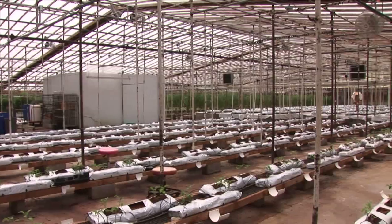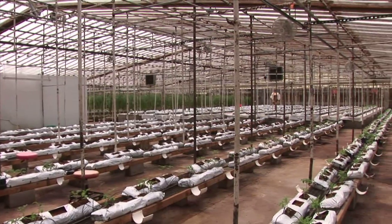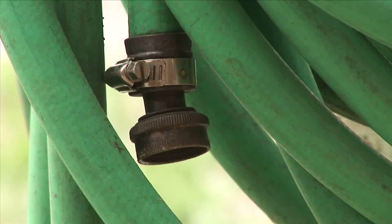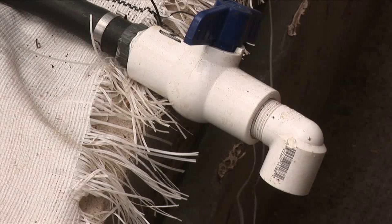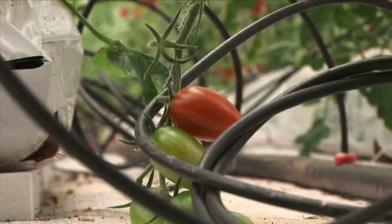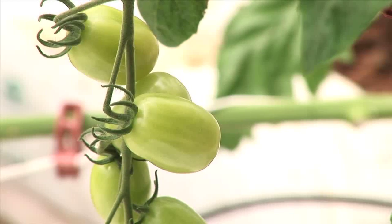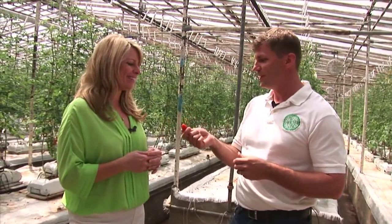A ton of tomatoes. Sounds like growing indoors is much more efficient than growing outdoors. Why is that? We don't waste any water. We can produce 4 to 5 times the produce that these plants would produce in the field on 1/10 the amount of water. So we're 40 to 50 times more efficient with water than outdoor crops. They're all organic? It's all organic, and the proof is in the pudding.